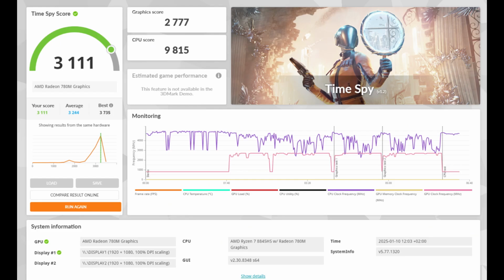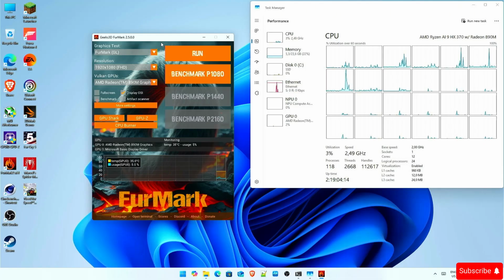Here are test results of Time Spy of the GMKtec K8 Plus, which is the Ryzen 780 chip. You can see it's a bit lower, but it's close to the 890. And for the GeekXPRT 3D test, let's do a benchmark in 1080p.